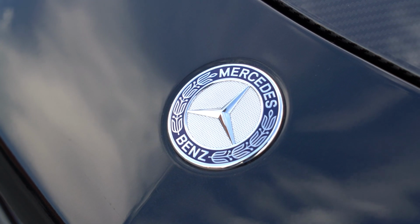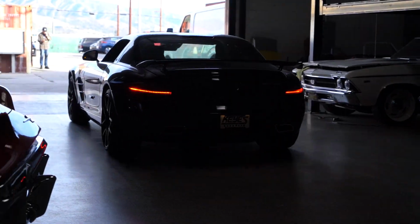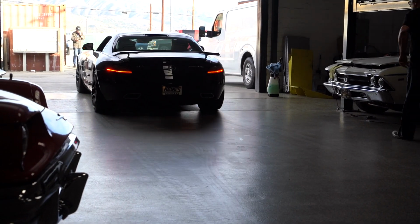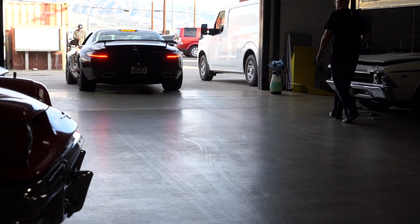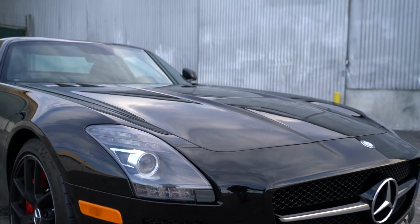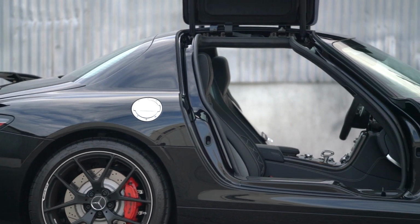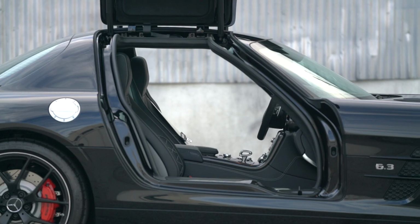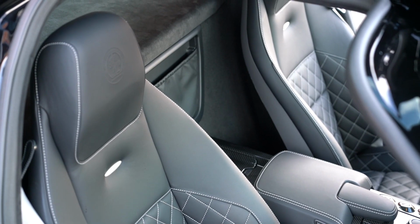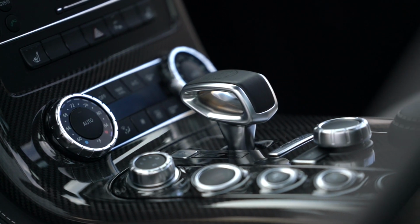What's different from this than the standard SLS are all the different accent pieces. This car is loaded up with carbon fiber. You'll notice the carbon hood. You'll also notice a beautiful carbon splitter, killer carbon fixed wing in the rear. So yeah, it's loaded up with carbon on the exterior. And then you come into the interior, same thing in here. You're loaded up with carbon accents everywhere.